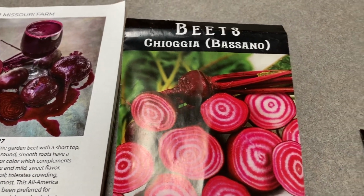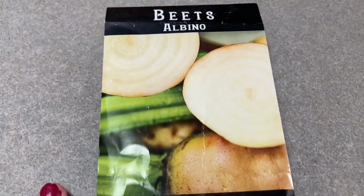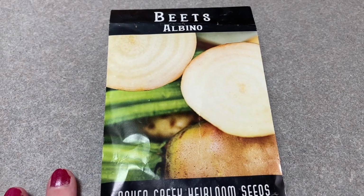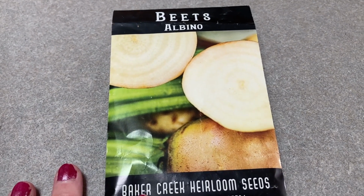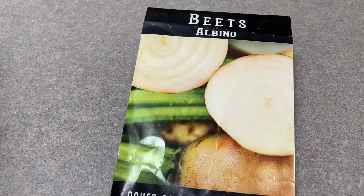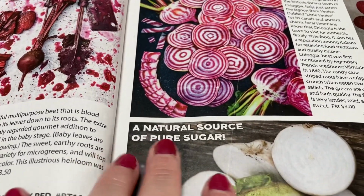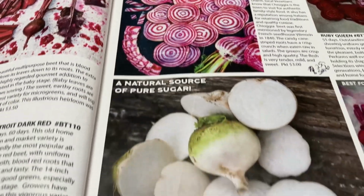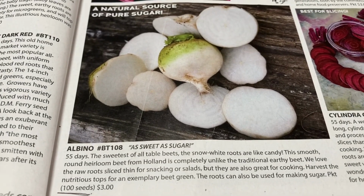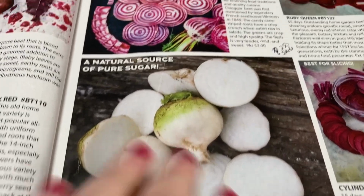The other beet that I had mentioned that I grew is right here, and I will do this separately because I did not have enough to roast these, and I feel like that's not fair for me to do a full review, so we'll get this later. But what got me on this one was a natural source of pure sugar. Very interesting, and I'm interested to try this roasted, and it says as sweet as sugar.